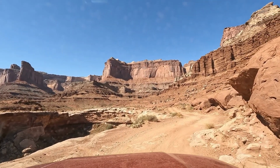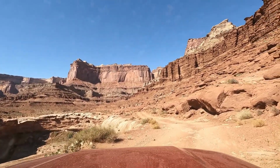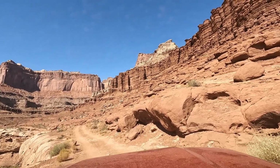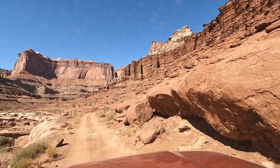We won't be showing you any of that in this episode because the furthest we will make it today is the White Crack campsite, which is just shy of halfway, give or take 10 miles. We were very lucky to get this campsite.